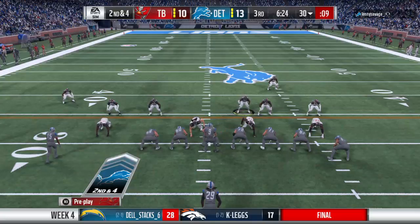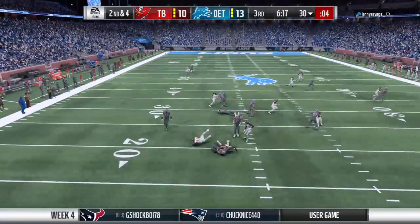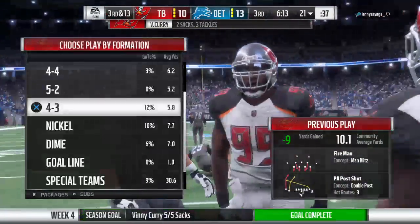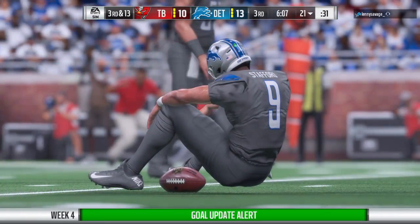Big 20, big 20. 40 gun. Play action. Stafford. And no escaping this time as he'll go down. They got him for a sack. Vinny Curry in there to drop him for his 5th sack of the year.